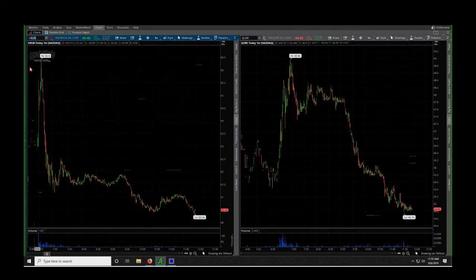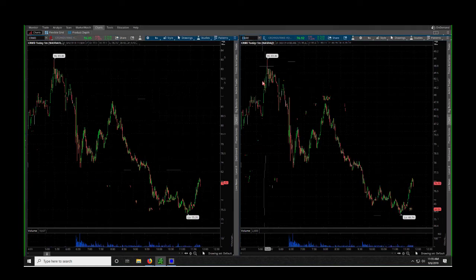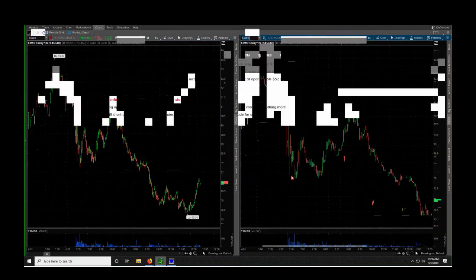Crowd was a very interesting play today. And the way we had to play crowd was simple. We wanted to short the stock. We wanted a quick pop or gap fill to 83, 84 at the open, scale in short. And we had ideally this to come down to 79 on the short side. And I'll show it to you right here.